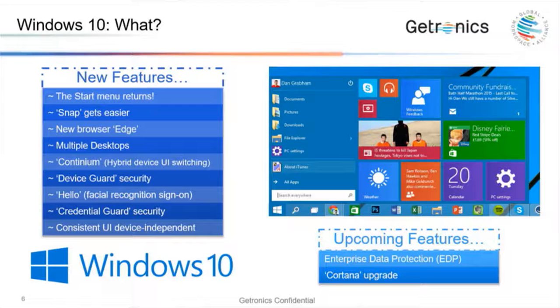Interesting is the Continuum feature, which will be available on the new Windows phones, where you actually have a full-flavored desktop experience on a phone. As soon as you connect that phone to a screen, you will have the same experience as if you were working on a laptop or a desktop, even though you're working on a phone. Also, if you detach the keyboard from the screen, it will automatically adapt, recognise that I'm now in a mobility mode, and increase the buttons and so on to make it more touch friendly.